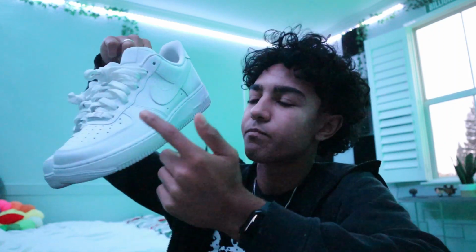Next up right here is just an essential in the collection, bro. Like, I always have to re-up on these. These are Air Force Ones, all white. These are essential in the collection, bro. Like, I cannot not have these. I lace them super, super tough. If you guys do want to know how I lace these, I can make a video for you guys. I absolutely love how they're laced. It makes the shoes so much better.